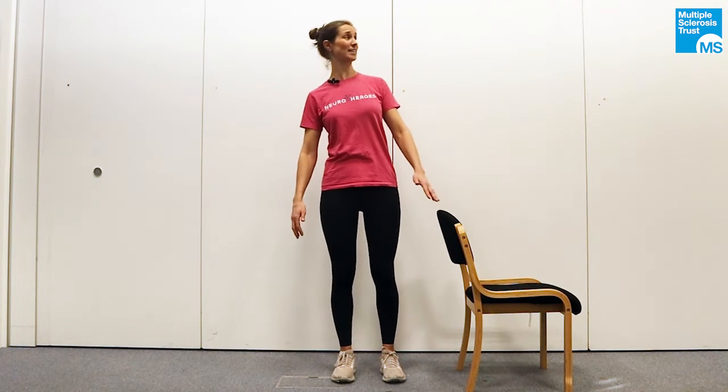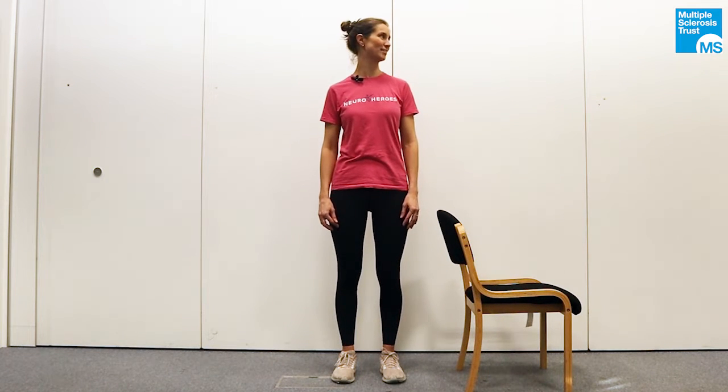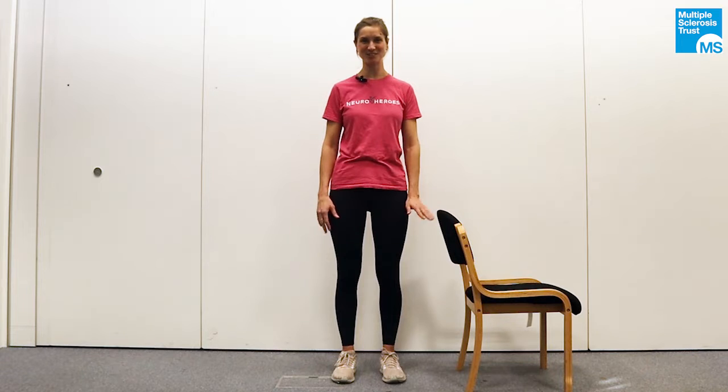Now, if you feel a little bit dizzy or quite unsteady as you do this, you might have an impairment of your vestibular system, which is your inner ear balance system. And if you start to feel unpleasant, you can just stop and stand still or take a seat. But if those symptoms come on quite quickly for you, it might be well worth you asking your neurologist or your MS nurse to refer you to neurophysiotherapy for an assessment.